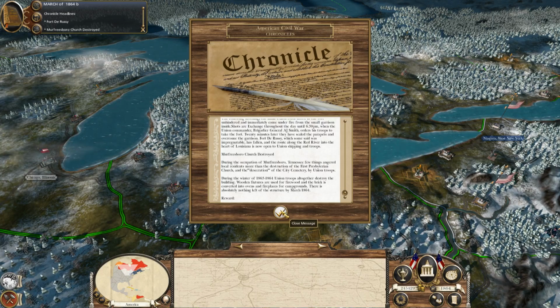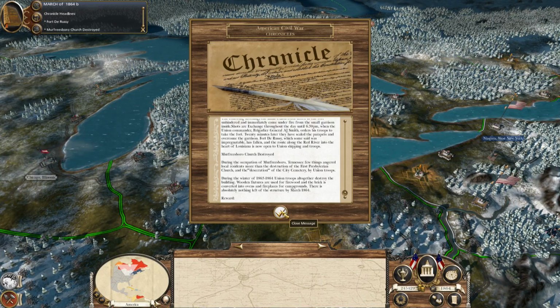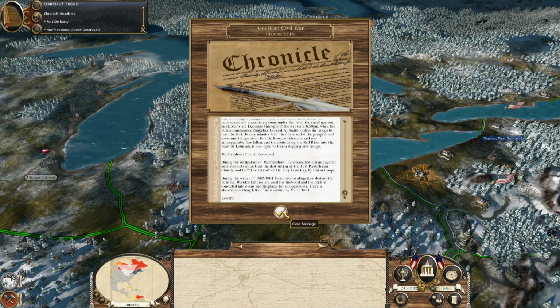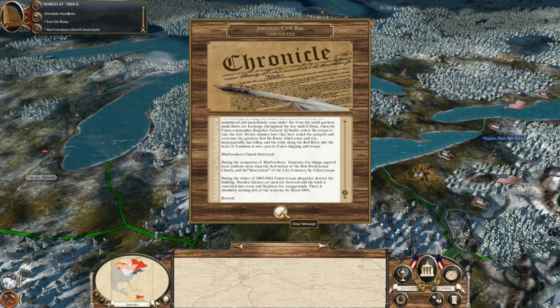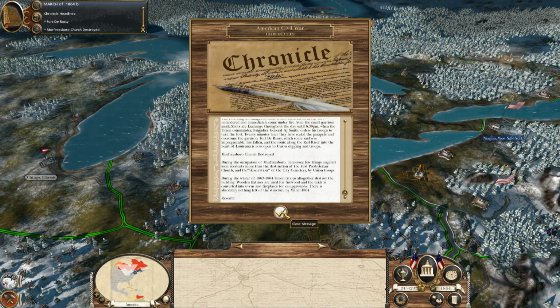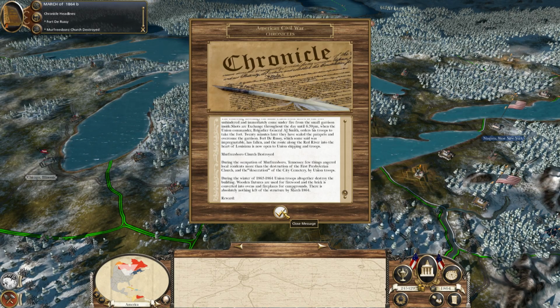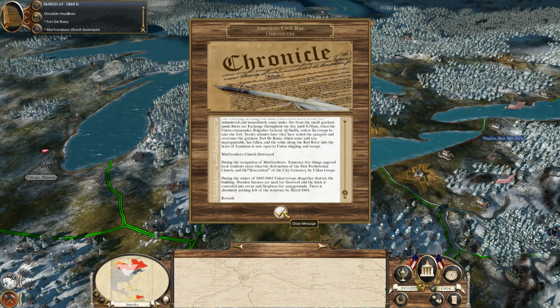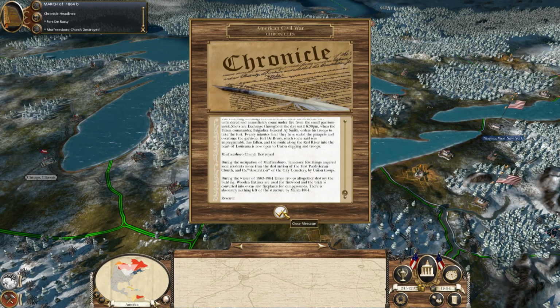Murphy's Road Church is destroyed. During the occupation of Murphy's Road, Tennessee, few things angered local residents more than the destruction of the First Presbyterian Church and the desecration of the city cemetery by Union troops. During the winter of 1863 to 1864, Union troops altogether destroy the building. Wooden fixtures are used for firewood, and the brick is converted into ovens and fireplaces for campgrounds. There's absolutely nothing left of the structure by March 1864.